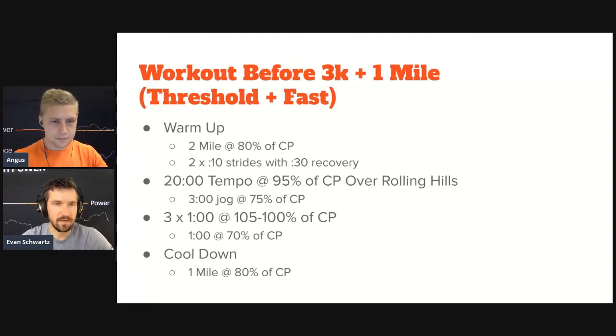First one here is a threshold plus a little bit faster work at the end of the threshold session. So for this athlete, they did a warm-up of 2 miles at 80% of their critical power, and then 2 times 10-second strides with 30 seconds recovery in between each. Then the workout was 20 minutes at 95% of their current CP over some rolling hills, a 3-minute jog at 75% of their CP, and then 3 times 1 minute at 105, and this should say 110% of CP with a 1 minute at 70% of CP as recovery, and then a cooldown of 1 mile at 80% of their critical power.